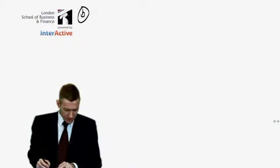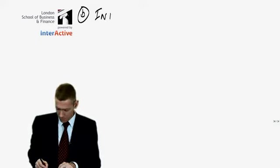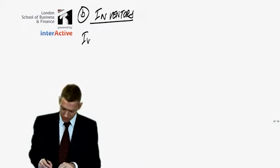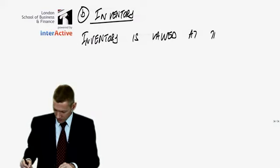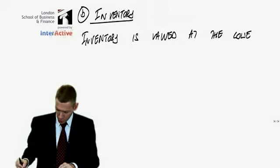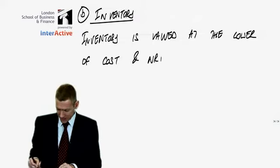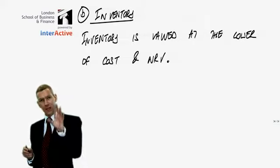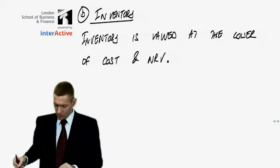Define in detail the basis for valuing stocks in accordance with international financial reporting standards. So inventory is valued at the lower of cost and NRV. Inventory is valued at the lower of cost and NRV on an individual stock-by-stock item basis. Well, that can't possibly be 3 marks, and of course it's not.